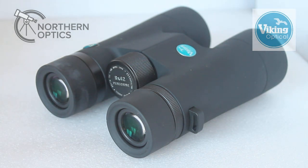This is the Viking Peregrine 8x42 ED binoculars, our best-selling £300 plus set in 2023.